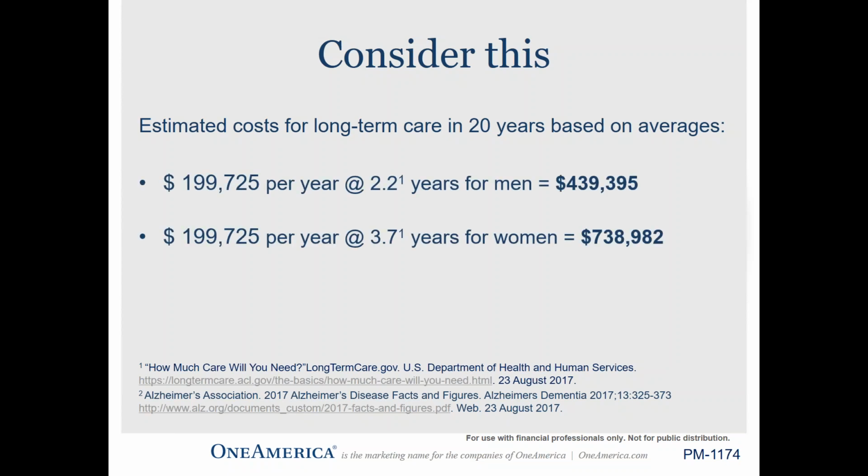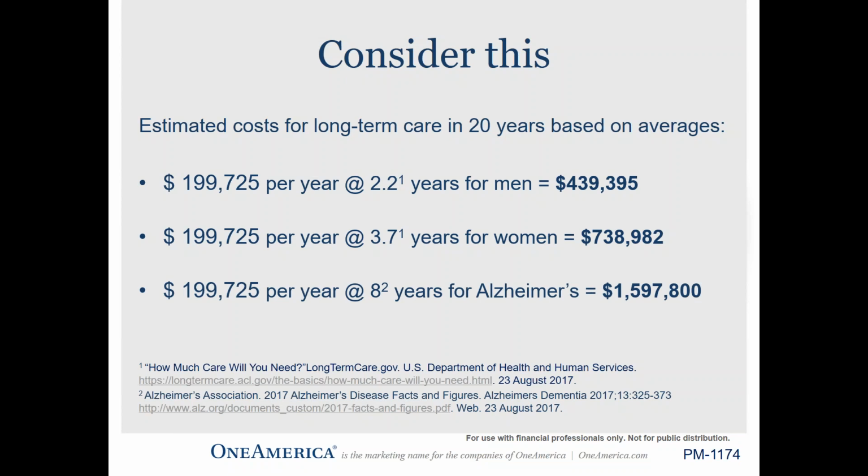So if we use those numbers, that would make the average claim for men in 20 years $439,395, and for women, $738,982. Also, if we take the average Alzheimer's claim of 8 years, that would be a claim of just under $1.6 million.